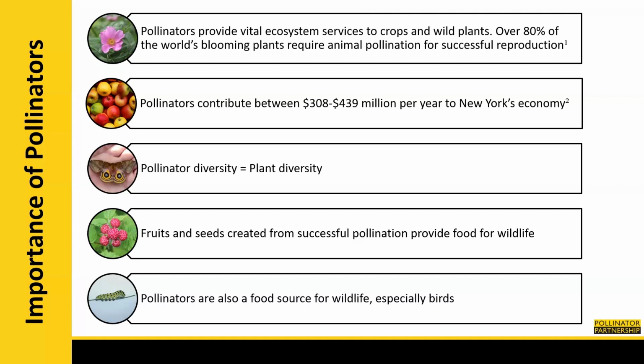Pollinator diversity equals plant diversity. This is how I fell in love with pollinators. I was more on the plant side and eventually came over to the pollinator side. So if you're a big fan of native plants, you've got to support your native pollinators too, and vice versa. The fruits and seeds created from successful pollination provide food for wildlife. So like our berries are supporting our bees, bears, all the critters out in the woods.